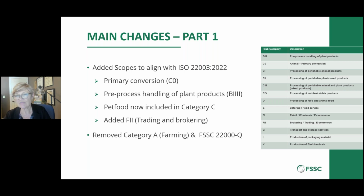So then there's a new category brought out of category C for primary conversion, which covers slaughterhouse. That was previously included in C1. We've also added the category B3, which is pre-process handling of plant products in pack houses. That used to be included in C2, but now that's a specialist area. D2A and B for pet food are now included in category C, and that's really the main reason for that.